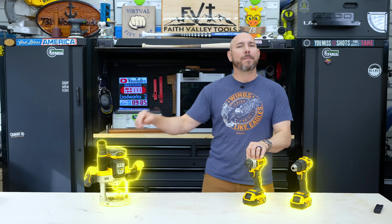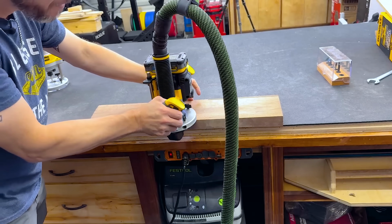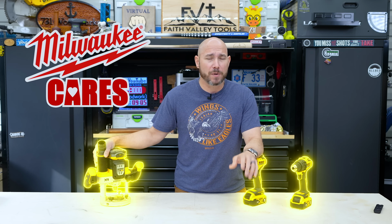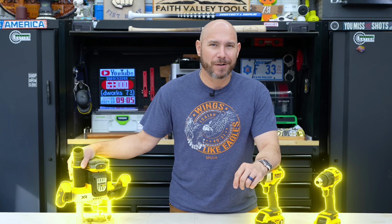There's no doubt that DeWALT makes some fantastic tools for woodworking, and many of you agree because that's the brand you chose for your shop. However, I think Milwaukee actually cares more about woodworkers in 2024 than DeWALT, and I think I can prove it with these 5 tools. But there's 2 that DeWALT just simply does better. Come on, Milwaukee, 2 more and you got them.